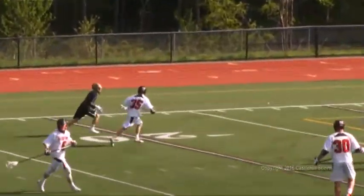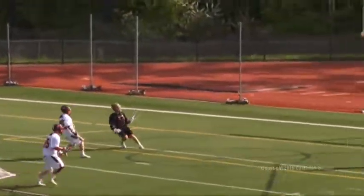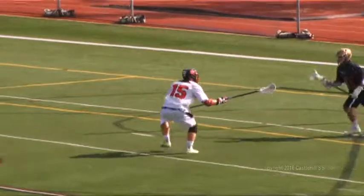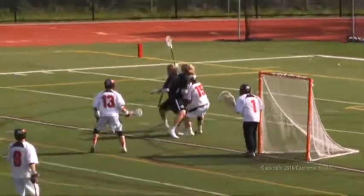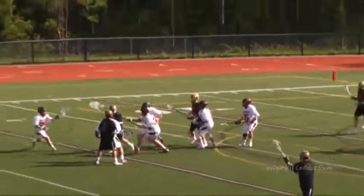And they rotate the ball around. Very, very slow and methodical. They know what they're doing out there. They're going into a 2-2 set now, which is something we haven't seen yet. And again, they'll press the 5x5. He gets his hands free. Tierney comes up with a great save again.